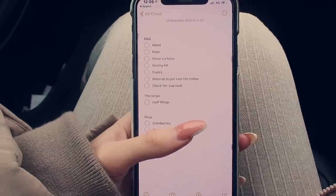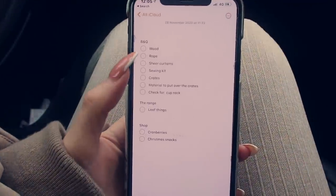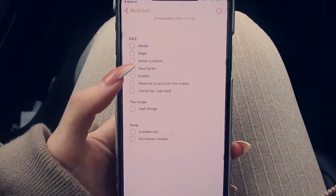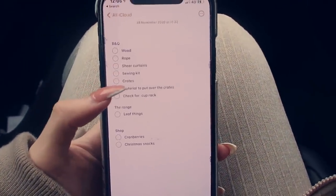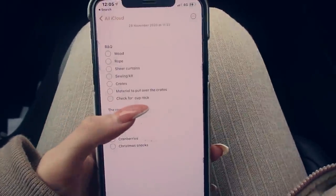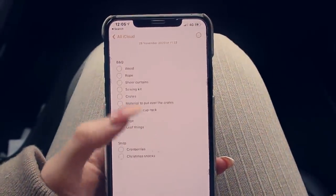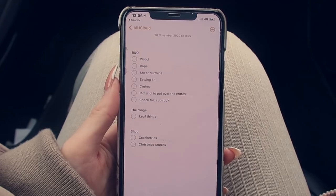It's off to B&Q we go. So typical Gemma has made a detailed list of things that we need. From B&Q we need wood, rope, sheer curtains, sewing kit, crates, material to put over the crates, and then also I want to see if they've got a cup rack, because I just think that would look really cute in the kitchen to hang my millions of Christmas cups on.